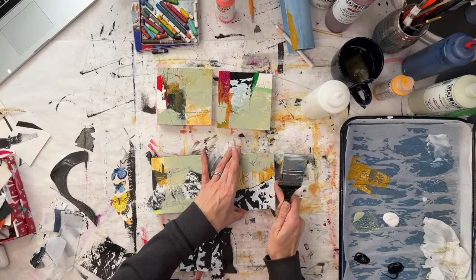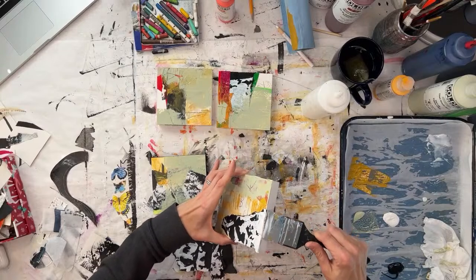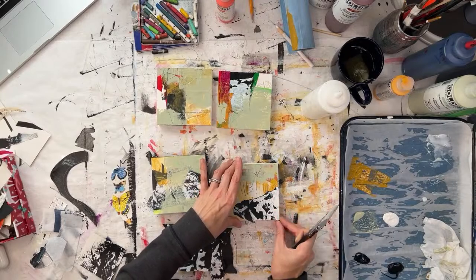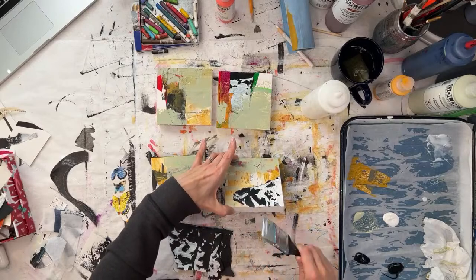for a bit too. Nice thing about working on more than one thing at once is you get a little bit of time to dry. When they're tiny like this, it doesn't take very long to need to move on to the next one though, so I'll try not to rush it.